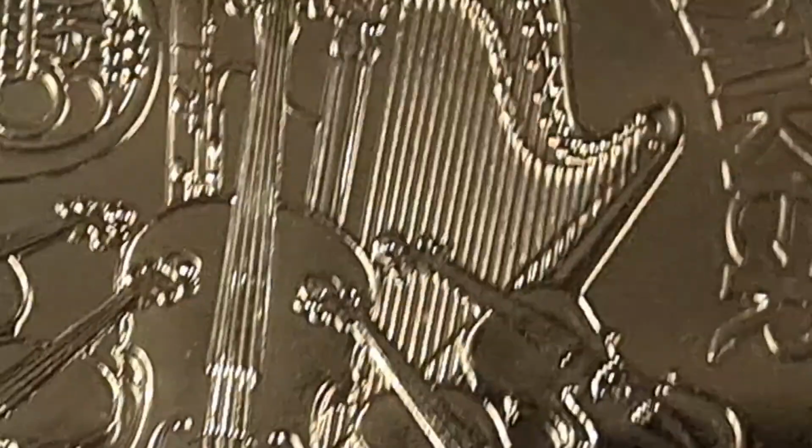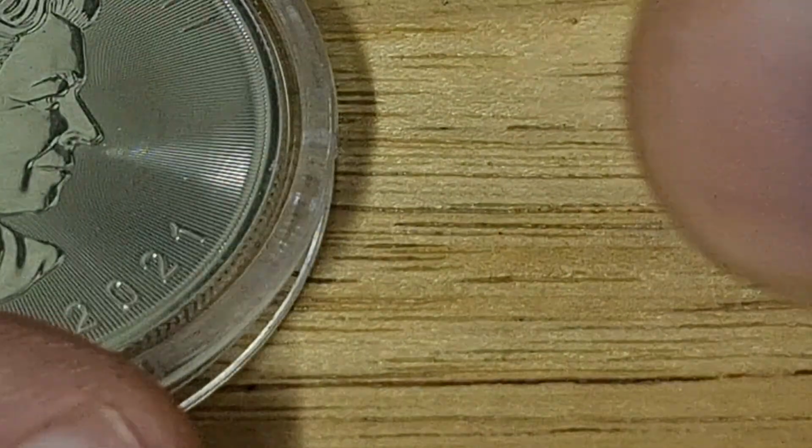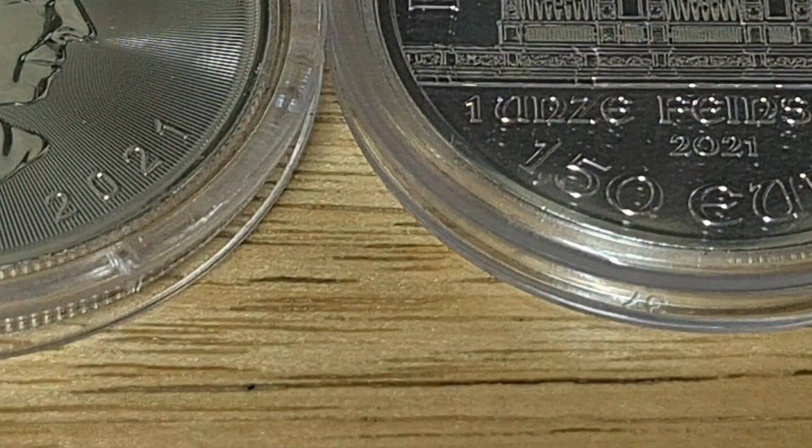another staple. I do just like the string instruments on the Philharmonics. I have to be honest with you. And one of the things here that I also do like on them, super hard to see on this capsule, I don't know why, but they're smooth. They're not a reeded edge like the Canadian maples. They have a reeded edge to them. So that's super cool. So we got Philharmonics 2021 right there. And we got the Canadians 2021.